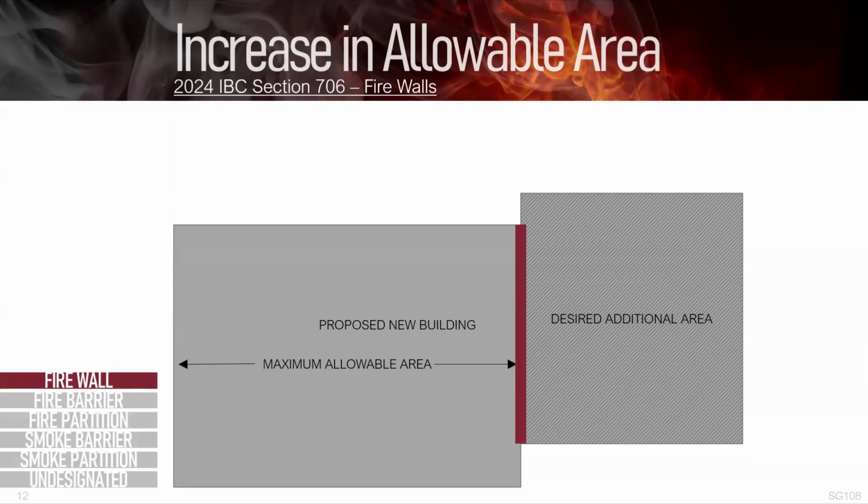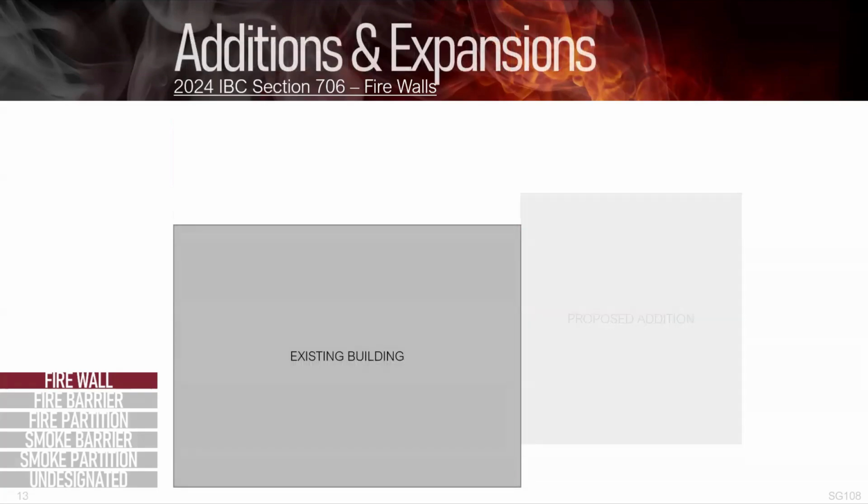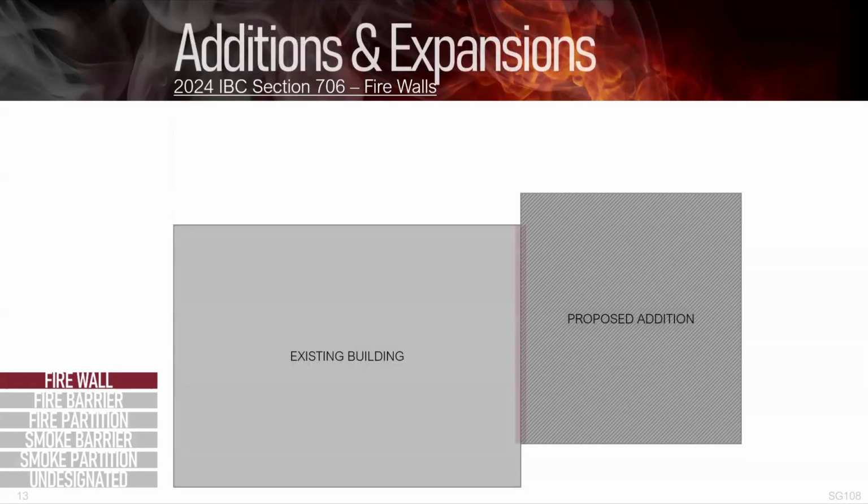A very similar application is if we have an existing building already and we want to put an addition on it, similar thing, kind of a parallel calculation. We might want to put a firewall there to separate the new construction. We would do this for a bunch of reasons. One is we may want to do that just so that we can exceed our occupancy like we did before.